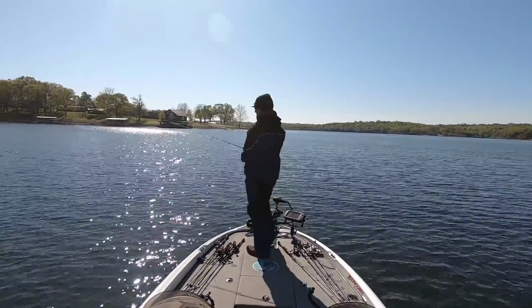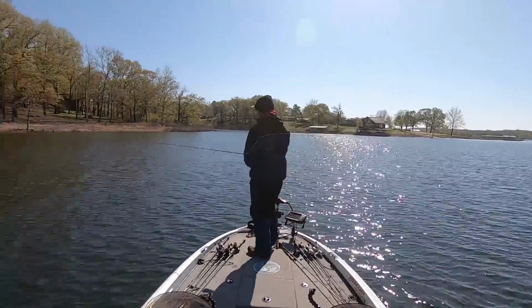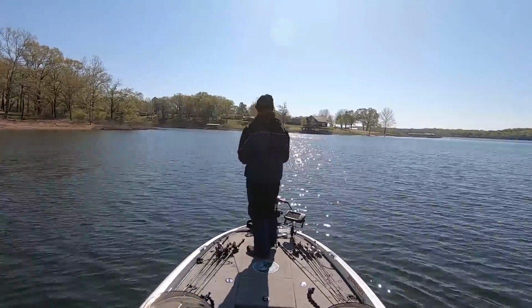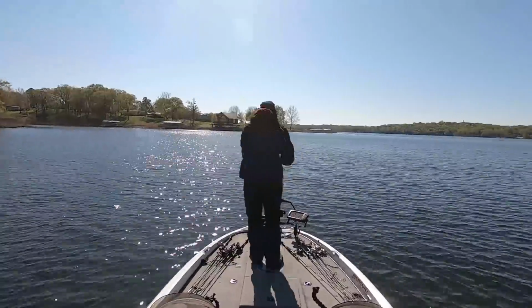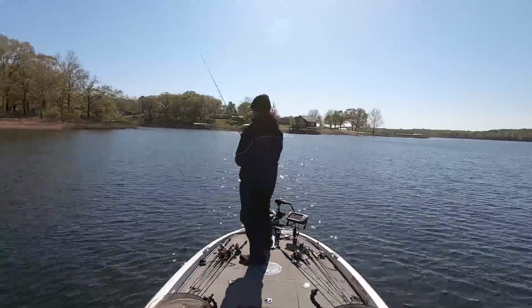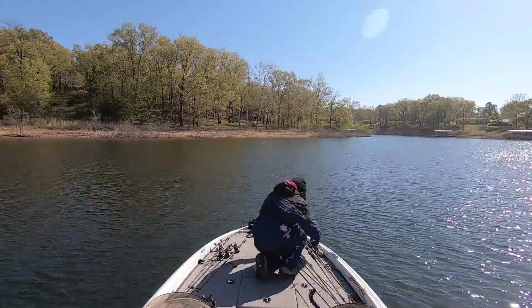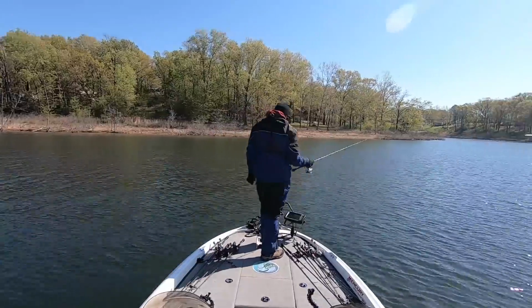I fished several areas without getting any bites, which was kind of weird, even though I saw fish down there. I started by fishing baits that targeted the bass on the bottom, so a shaky head, a Ned rig, and a drop shot. I didn't get any bites, so I switched over to a swim bait, trying to target some of those suspended fish. Despite seeing a lot of fish on my Fishfinder, I didn't get any bites for the first hour and a half to 2 hours of the day.